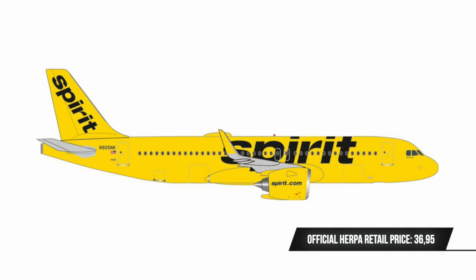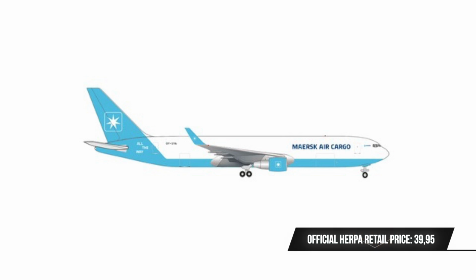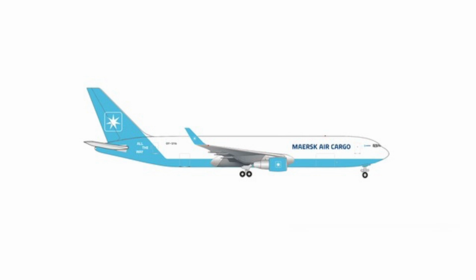And then there's one more Scale 500 aircraft model in this release batch, and that is personally the one that I'm most excited about. It's awesome. It is a 767-300ER of Maersk Air Cargo. I absolutely love that Herpa is doing this. I would have never ever guessed that they would do it. I love to see this aircraft in real life at Billund Airport, and now we can get one in Scale 500. This is really, really cool. I'm over the moon. Yeah, I'm really seriously excited about this aircraft model.